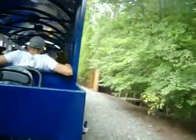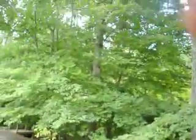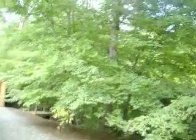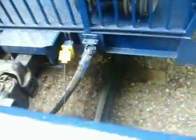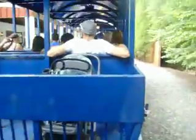For your comfort and safety, please remain seated, keeping your head, hands, arms, and legs inside the train at all times. For those of you with small children, for their safety, we ask that you place them towards the center of the car seat and not on the outside edges.